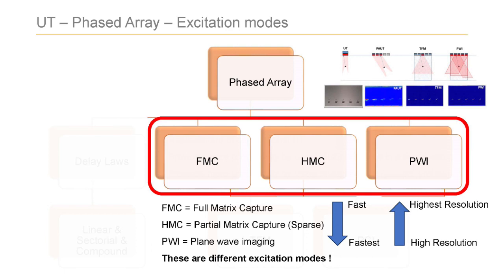Now, if you follow the development around phased array, then you might have heard about FMC. FMC stands for full matrix capture. But there is also HMC, which is what we also call the sparse mode. And the sparse mode is actually not using full matrix capture, but only an individual set of sensors. And then there's also PWI, which stands for plane wave imaging. These are all excitation modes.